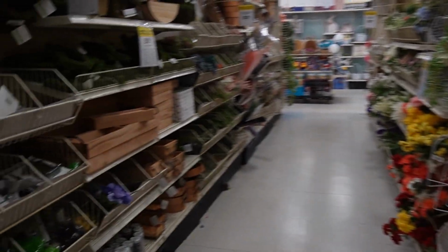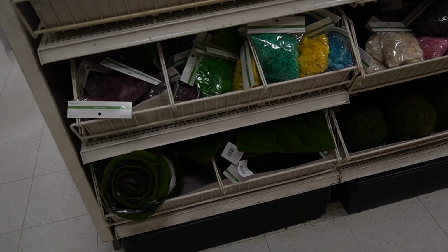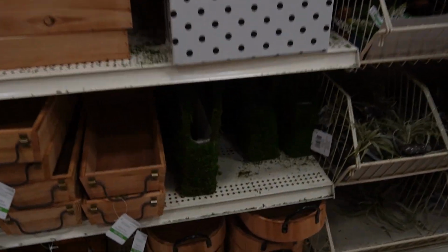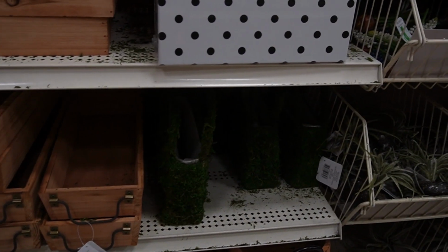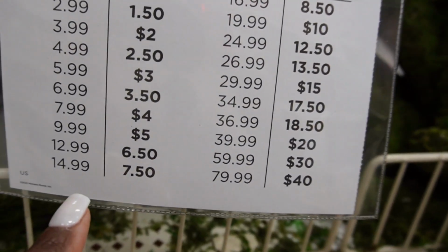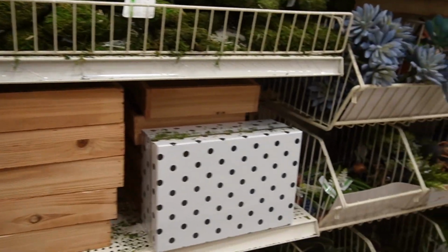I think it should be over here. Let's see. Excuse me. I think we're getting closer. There it is. Can y'all see it? About $7 some change. That's what's up. $7.50 for the moss bag.